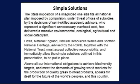DEFRA, Natural England, Natural Resources Wales and Scottish Natural Heritage, advised by the RSPB, together with the National Trust, must accept collective responsibility and immediately allow the simple solutions outlined in this presentation to be put in place. Above all, our international obligations to achieve biodiversity targets and meet the demands of growing world markets for the production of quality grass to meat products speaks for itself for the future of the world's peoples and this country.